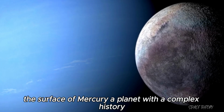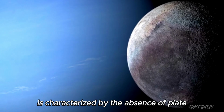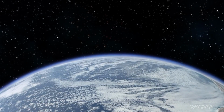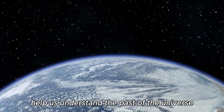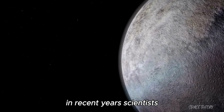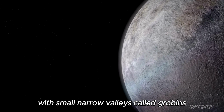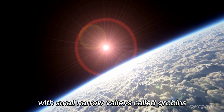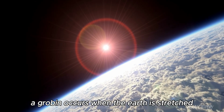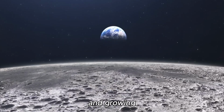The surface of Mercury, a planet with a complex history, is characterized by the absence of plate tectonics and the presence of cracks and faults. These unique features help us understand the past of the universe and its evolution. In recent years, scientists have discovered that Mercury's surface is constantly changing, with small, narrow valleys called grabens forming along larger cracks. A graben occurs when the crust is stretched, showing that the surface is constantly changing and growing.